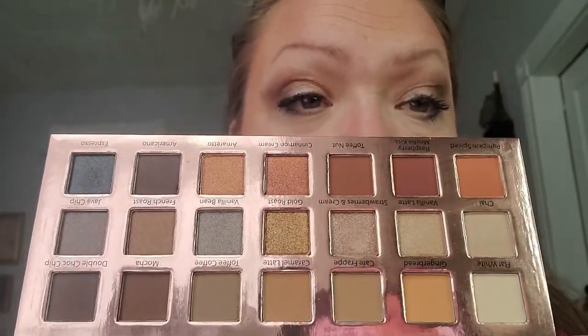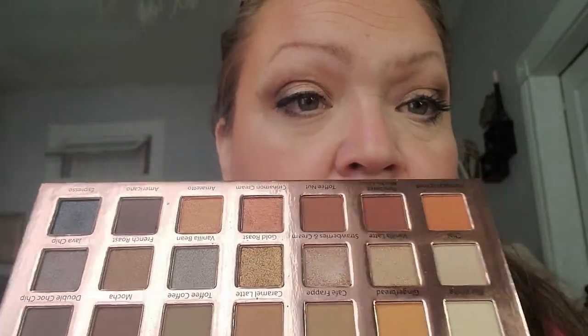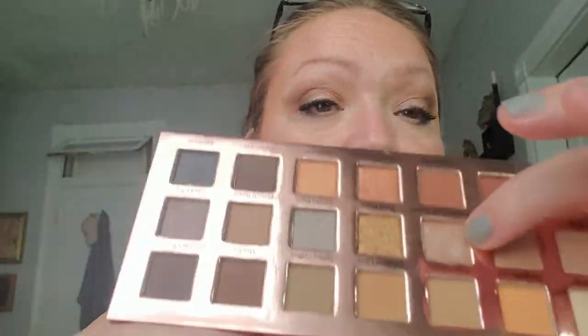Eyeshadow palette. I really like it. It has decent pigmentation. It builds up quite easily, and I have to say that shimmer shade that I used, the pinky champagne one here, it feels like butter. It feels so good on the fingertips. I really liked it. I did put just a little bit of gray underneath just to help define my lower lash line without going crazy with the mascara.